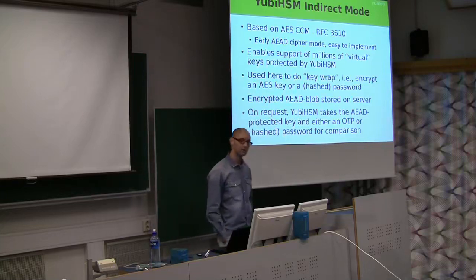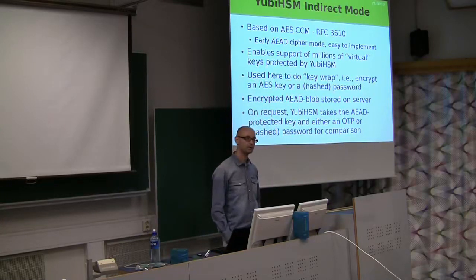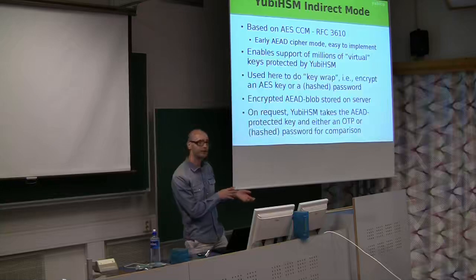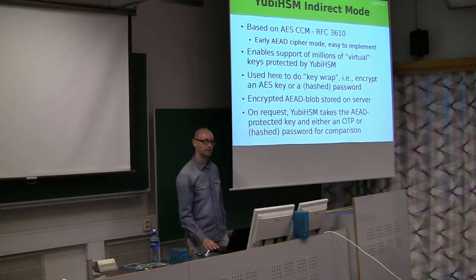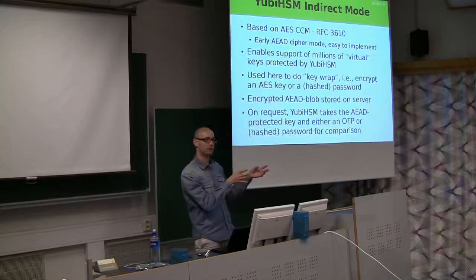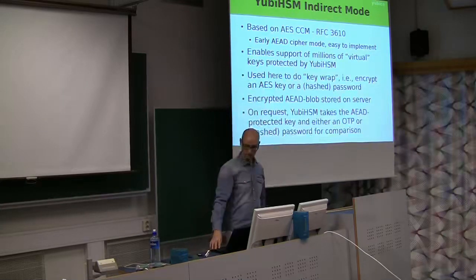How many are familiar with authenticated encryption modes in general? Not many, but it's a new way of encrypting that also authenticates the data, and it has some nice cryptographic properties. So we're using this to store these AEAD encrypted blobs on the server, and then when you get a request, you send the request together with this blob to the YubiHSM, which decrypts the blob, performs the operation, and returns the result.